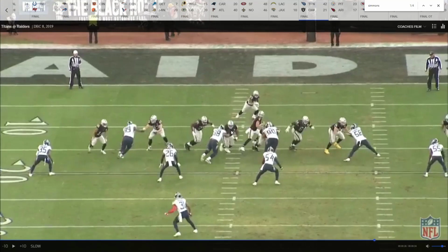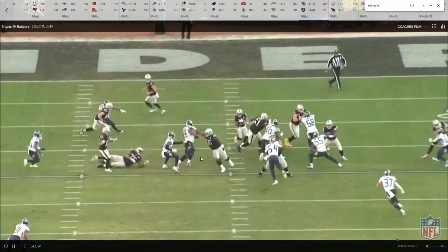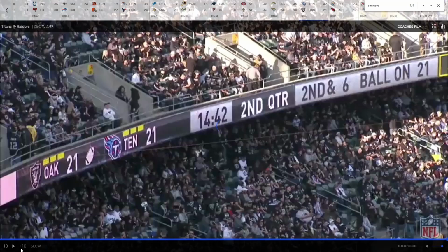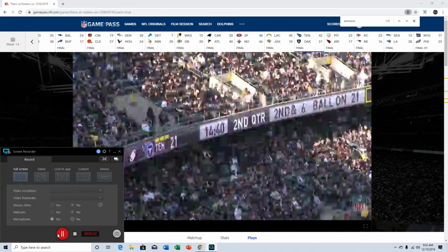And right away, again, he gets that hand inside. He gets it right on the guard's chest, and he's using his left hand to defeat the guard's right arm. And that's going to allow him to disengage with this offensive lineman. And then he's just going to swipe that hand away, and he's going to get to the running back. Very good play. A lot of pursuit. Didn't give up on the play. Big fan of Jeffery Simmons. Definitely like that a lot. So let me go ahead and find the next one.